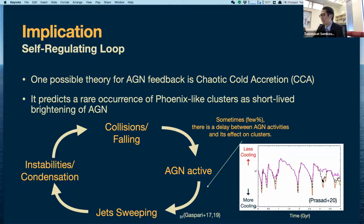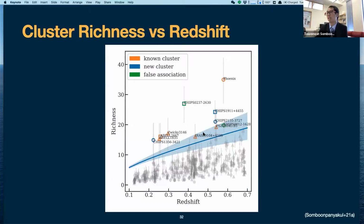And in this simulation done by Prasad 2020, he can see that there is more cooling only for a really short period of time. In a typical phase, there is not much cooling. That's why it's called chaotic, because it only happens sometimes, when the instability causes the falling and activates the AGN. Okay, so go back.